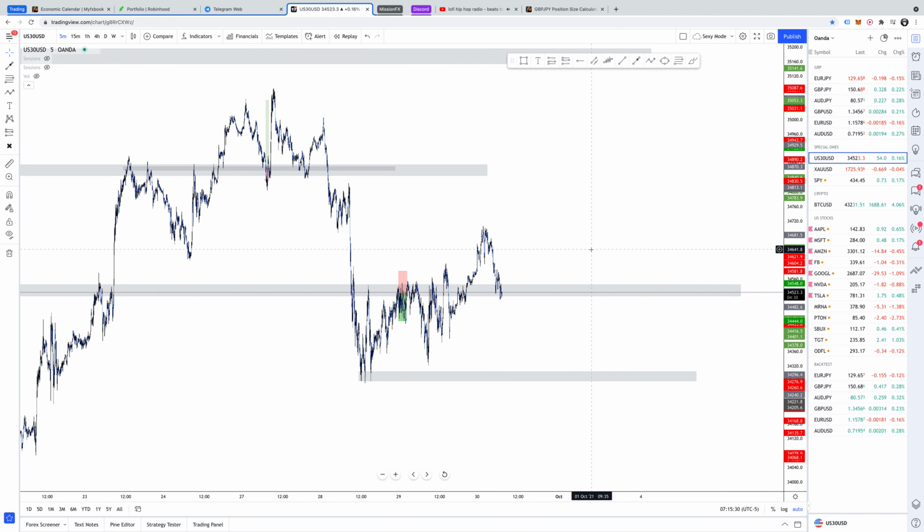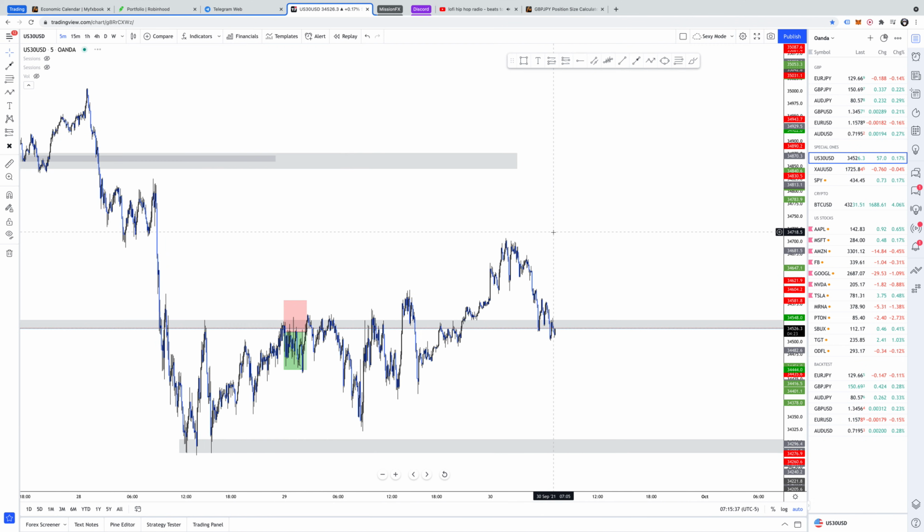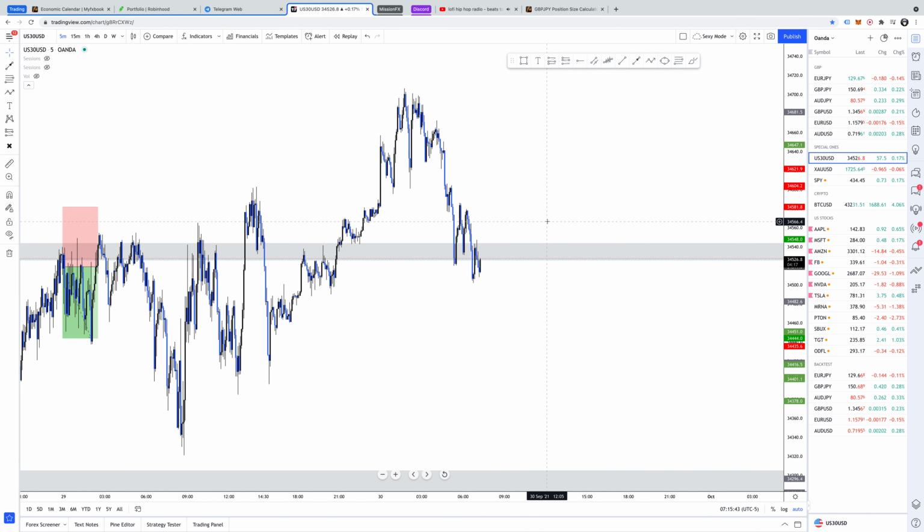What I'm going to be doing right here is I'm just going to be tidying up some stuff here. I'm cleaning up my room right here, making sure things look, never mind.